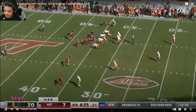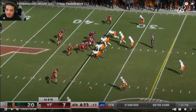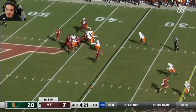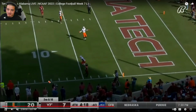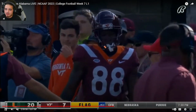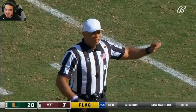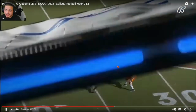But apparently you're just not allowed to put your hands on anybody because they're going to call a flag here on DJ Ivy in man coverage on this go route. Literally perfect coverage. This is textbook coverage. This is like Deion Sanders approved. Like literally, this receiver is just soft, and the referee just threw a flag. This made no sense, bro. It made no sense. Even the commentators were just like, bro, it is insane, dog. Insane. Look at this in replay.